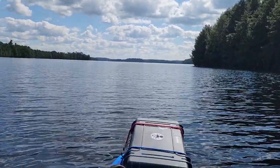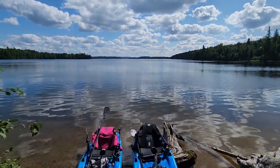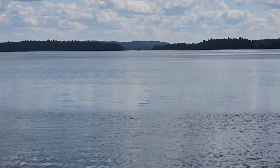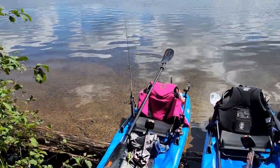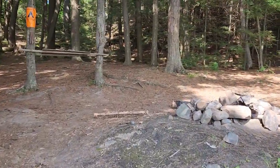It's about 3 o'clock in the afternoon. We have come ashore now on a campsite in view of the Narrows in the distance. That's where we need to go tomorrow morning. So we came from there this morning. We've done almost a full lap of Opeongo Island, and now we're here checking out this campsite, trying to figure out if it's worth staying for the night.